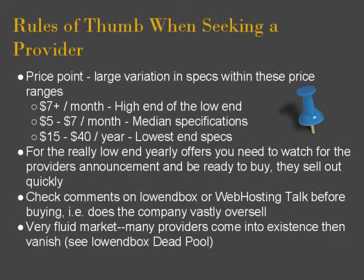So here's some of my rules of thumb that I've seen over a bit of time. I'd say $7 a month or more is probably not a low-end box anymore. That's when you start getting to higher-end VPSs. So I would say 7 or below is a low-end box. $5 a month is just about the most common price point. And I don't put exact specifications here because the way the providers do things is they price them and then put up the specifications. So there's a lot of variation in what you can get for $5. And yearly offers are becoming more common and popular because it's a way to get people into your company and maybe they'll buy a more powerful VPS from you later.